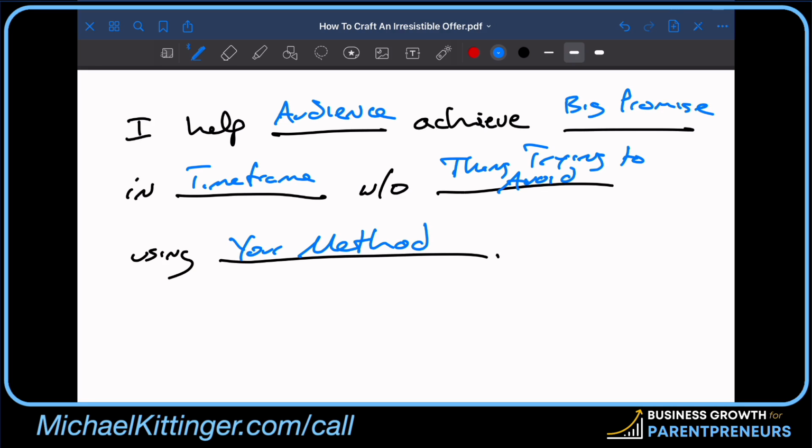All right, let's say I was a health coach or a fitness coach. You could say, I help women who have just had a baby achieve, get, what have you. It doesn't have to be this exact wording, but you could say, I help postpartum moms lose 30 pounds in 90 days without starving themselves or without going to a gym, right? That's the thing they think they have to do. Using whatever your unique method is.